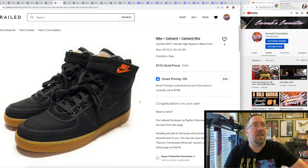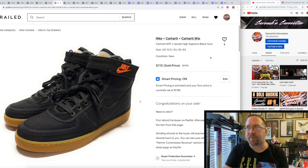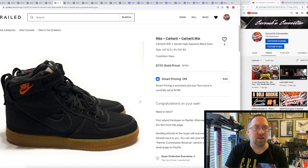The next item, I picked up these Nike Carhartt shoes at Gabe's. I found these for, I think, $39.99, and I ended up selling these for $110. I had them listed at $200, and that was way too high. I know that's way too high, but I was like, hey, let's let them go. I bought them for $30, $110 shipped. So it was a good pickup, and a nice little flip.